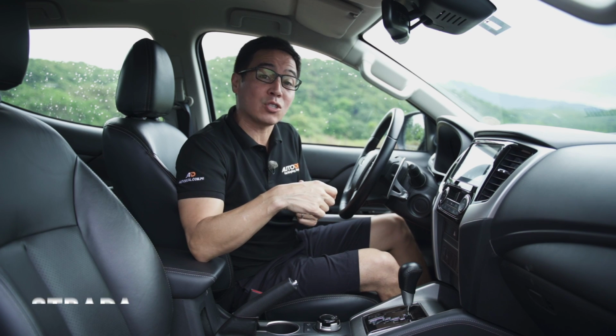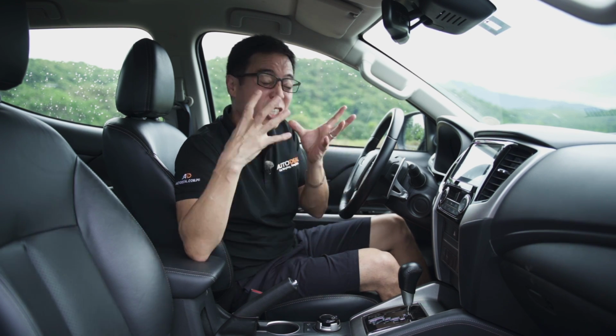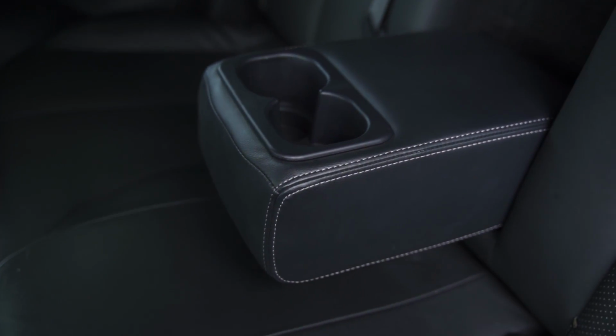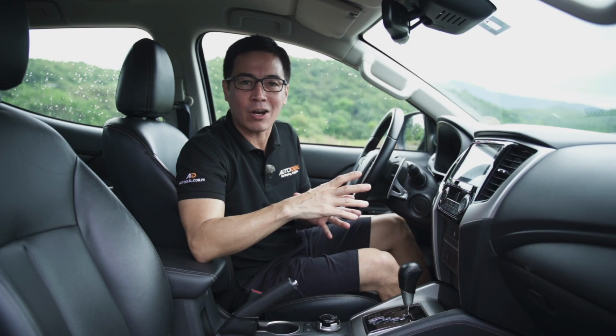In the back seat, you've got toys that include bottle holders on either door, cup holders on a center armrest that is so cute, it looks like a nubbin, 2 charging points that can be found in the center, and the most elaborate set of air vents I've ever seen in my entire life.